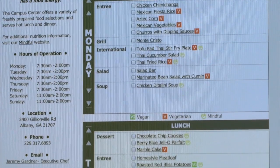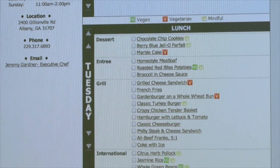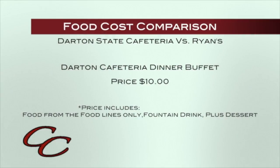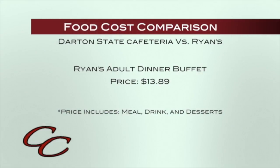My next study was to compare prices for dinner buffets between the Darton State Caf and Ryan's. Both of these are all-you-can-eat prices at dinner time. For an all-you-can-eat meal in the caf, the price was $10 for the food in the food line only, fountain drink, and a dessert. I made a phone call to the local Ryan's restaurant here in Albany, and their price for an adult all-you-can-eat dinner was $13.89. This price included meal, drink, and dessert.